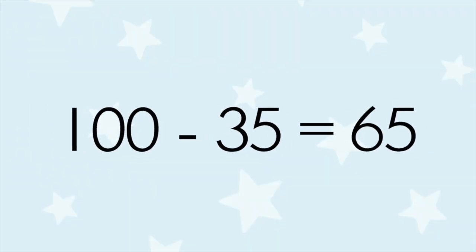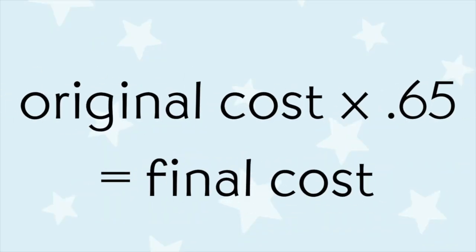So if your item is 35% off, it would be the same difference. 100 minus 35 would be 65. So you would put a decimal in front of that and multiply by 0.65. I hope that was clear. If you have any questions, please leave them below. Be able to purchase your yarn at a good price.